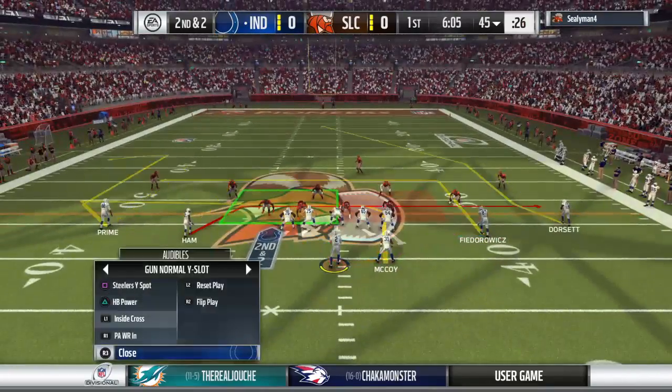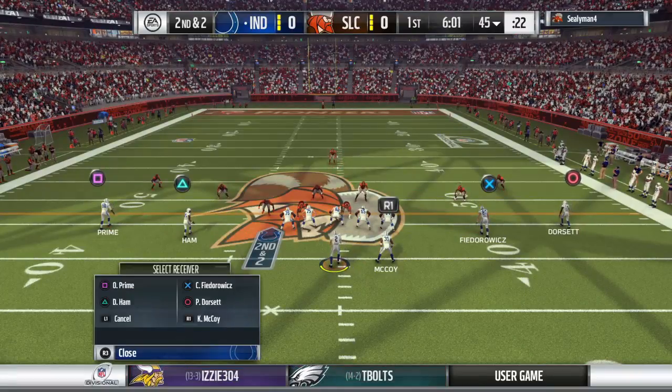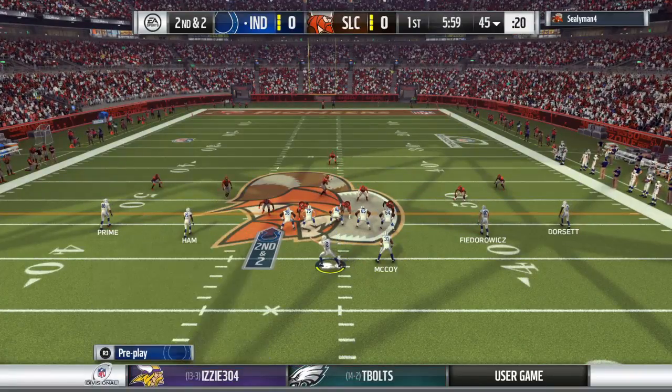Let's go! Over! Detroit! Set! 3-19! Over!